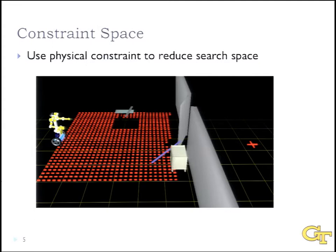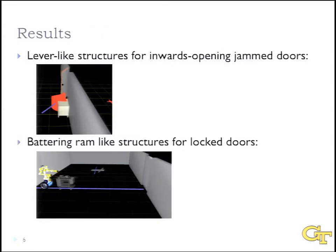The algorithm comes up with interesting results. In the top result, it decided to move the card closer to the wall to then use it as a fulcrum to open up the door. In the bottom example, the algorithm decided to place some books on a card to then ram that card into the door. I'm sure you have some questions, and I will gladly talk with you about those at the interactive session. Thanks.